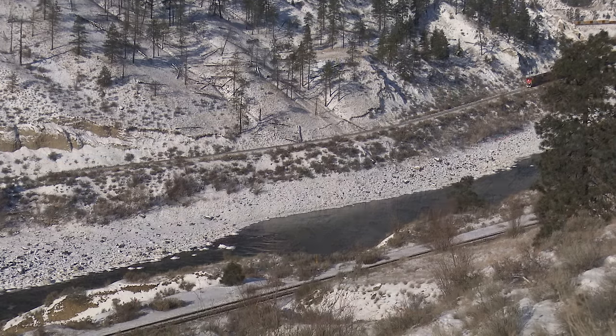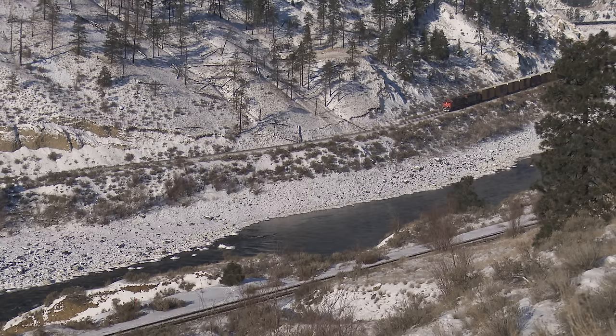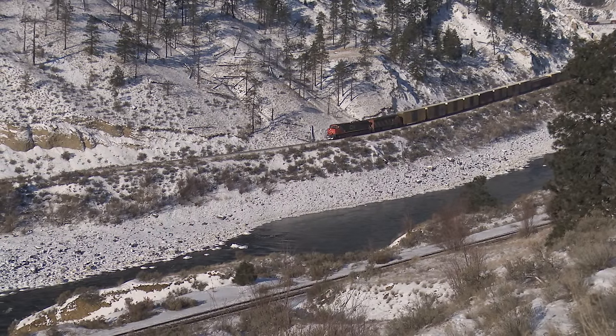Donning our heavy coats and returning again to the season of winter, the temperature is around 6 degrees above zero as we set up above the CP mainline. Westbound CN train 417 heads toward the Skookum tunnels. The second unit is another GE C40-8M, still wearing CN's classic stripes.